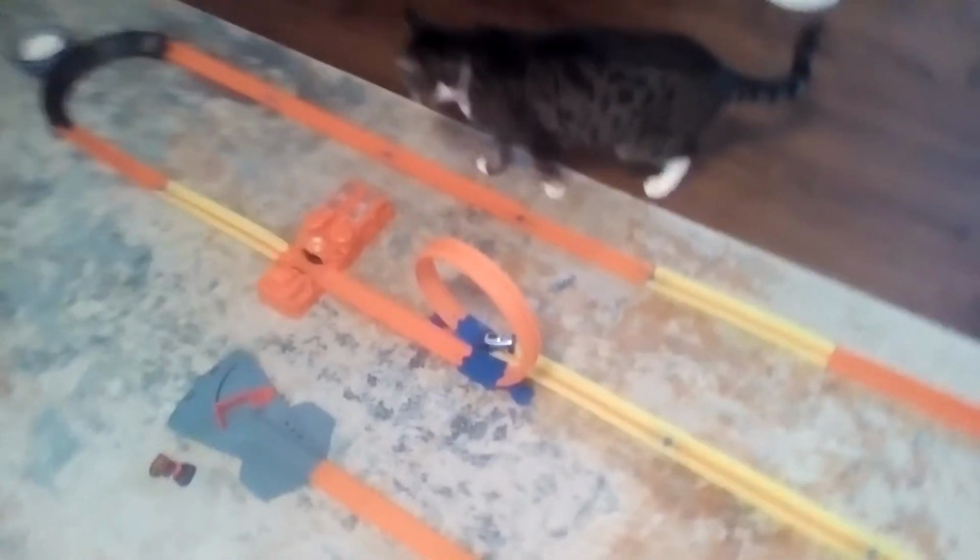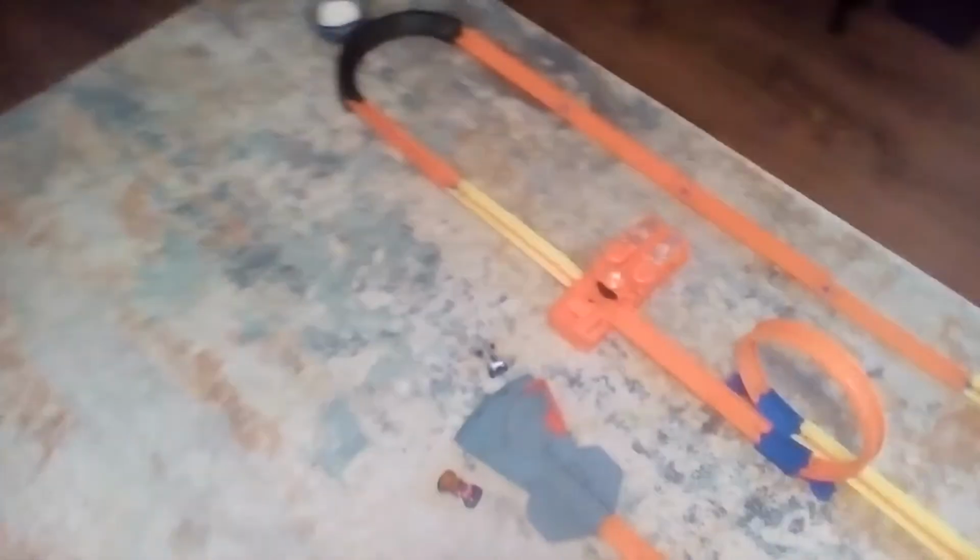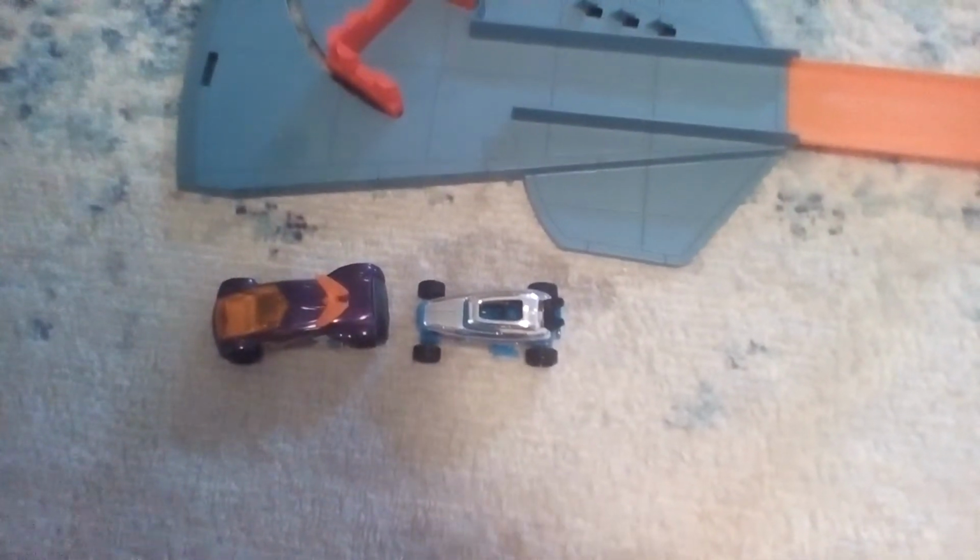Next up is Rip Rod. Look at him posing. So he didn't do very good on the loop, so I'll give him a second chance. This is his second chance. Here he goes. Success. And Rip Rod joined Phantom Racer.